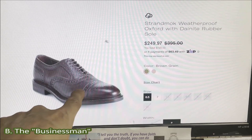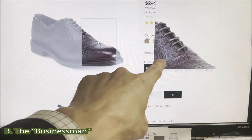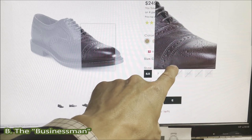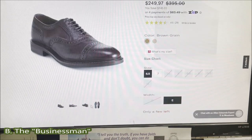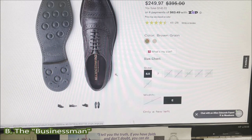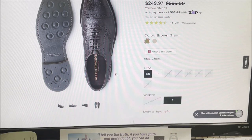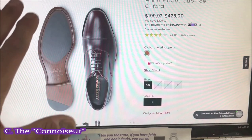Now what's different here is the texture on the leather. If you can see there, it has this textured material here. This makes it more casual, so this is not as formal. And this also has that day-night rubber sole, so you're good for inclement weather. And at $249, $250, well, only available in a couple sizes. That's not bad.